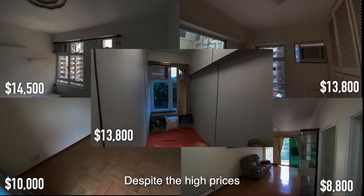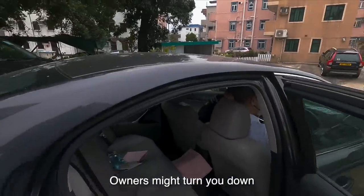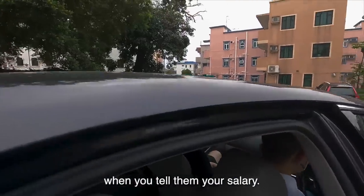Despite the high prices, I realized renting a house in Hong Kong is not easy. Landlords may turn you down when you tell them your salary.